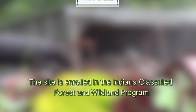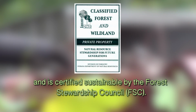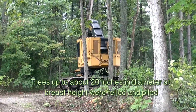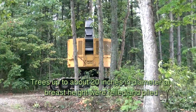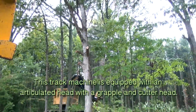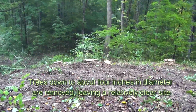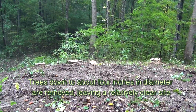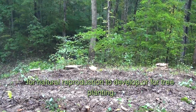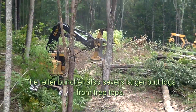The site is enrolled in the Indiana Classified Forest and Wildland program and is certified sustainable by the Forest Stewardship Council. Trees up to about 20 inches in diameter at breast height were felled and piled with a feller buncher or timber harvester. This track machine is equipped with an articulated head with a grapple and cutter head. Trees down to about 4 inches in diameter are removed, leaving a relatively clear site for natural reproduction to develop or for tree planting.